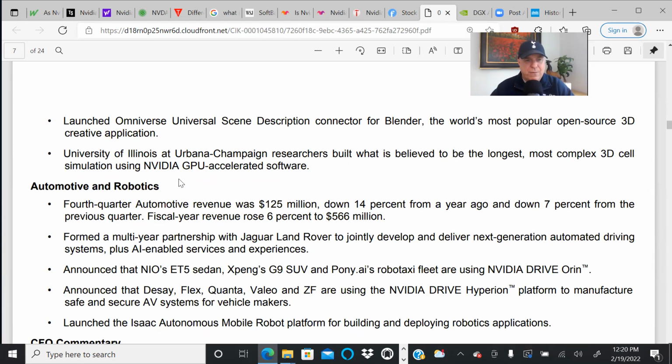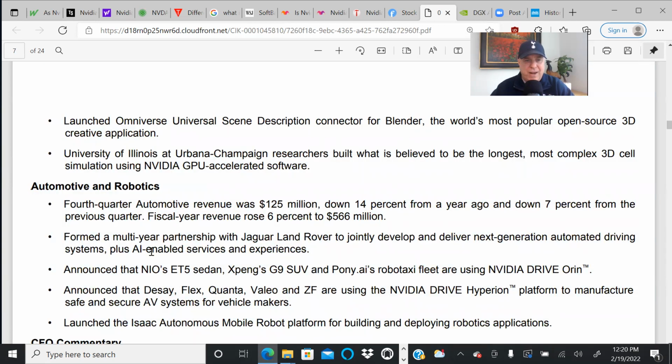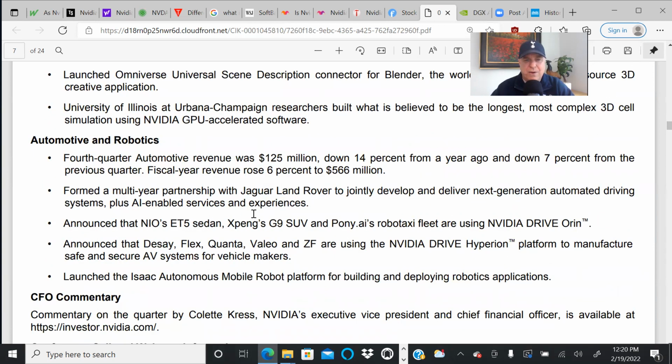They're right now into automotive and robotics. They formed a multi-year partnership with Jaguar Land Rover to jointly develop and deliver next generation automated driving systems, plus AI-enabled services and experiences. They've also got the same agreements with Nio and Xpeng, and they have a robo-taxi fleet with Pony, never heard of it, using NVIDIA Drive Orin. They're into deploying robotics applications using this Isaac autonomous mobile robot platform. So they're into autonomous driving and robotics.